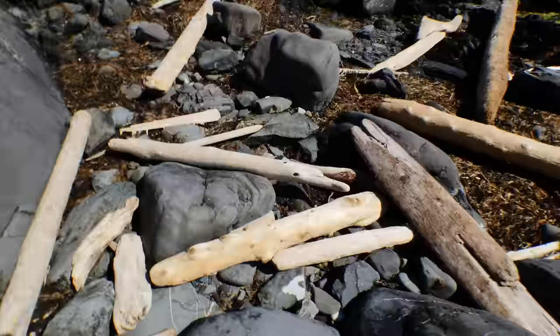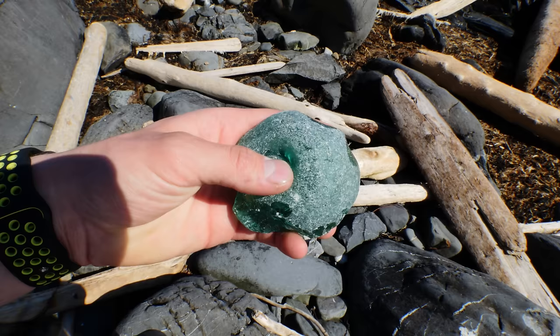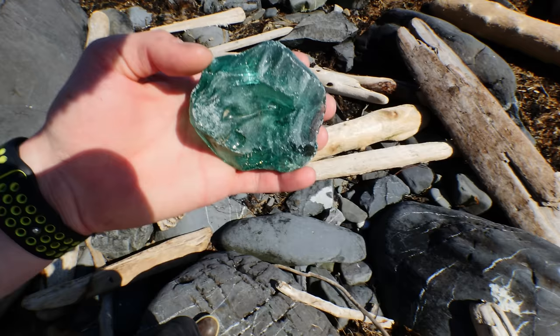Found this hunk of glass. Trying to figure out what it went to. It's all kind of weird shaped. It's not symmetrical or anything, so it doesn't seem like it went to a bottle or anything. It's kind of weird.